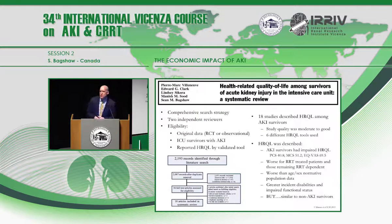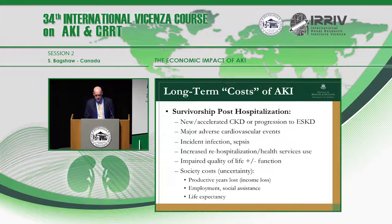We heard a little bit about quality of life this morning, and one of my fellows, Pierre-Marc Villeneuve, did this nice systematic review looking at the long-term quality of life among patients who survive an episode of acute kidney injury. A couple of things were clear. Their quality of life is impaired. More functional, physical impairment than mental impairment. If they still required renal replacement therapy versus had recovered their function, their health-related quality of life was certainly more miserable. That being said, these patients were often content, and as Eric Hoste highlighted this morning, if they were confronted with another episode of critical illness that might require admission to the ICU and support with dialysis therapy acutely, they would be willing to accept it.